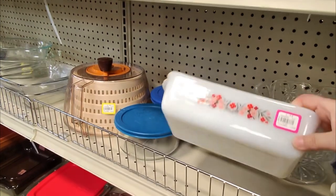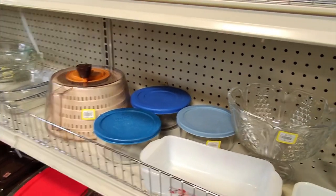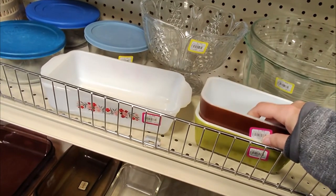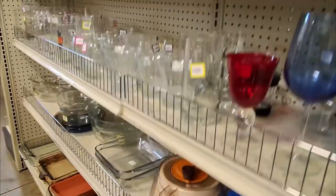And that was a Fire-King, and that was real pretty too. I probably should have got that one. But I was happy with the two Pyrex for Christina. So I did buy those for her, and she will probably be selling them at some point. I have to still give them to her. They're bouncing around in the van.